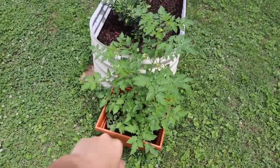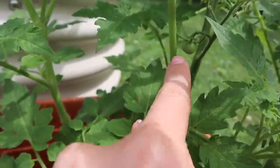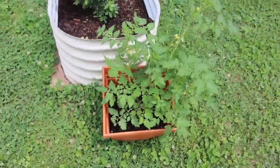I think this is gonna be a cherry tomato plant, but if you'll look, we actually already have the starts of tomatoes, so that's gonna be our first thing that we get to pick other than radishes.